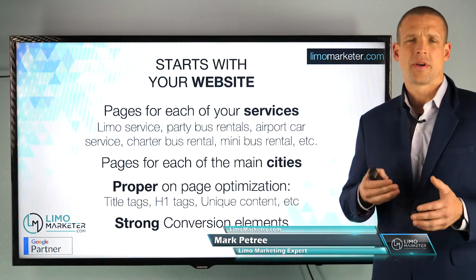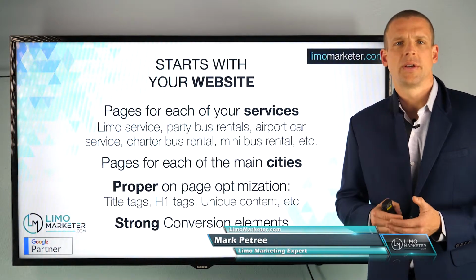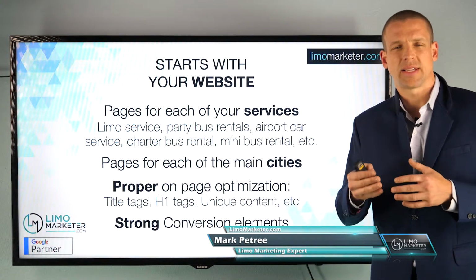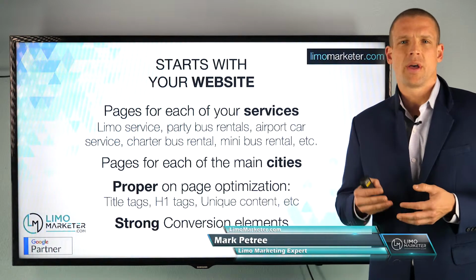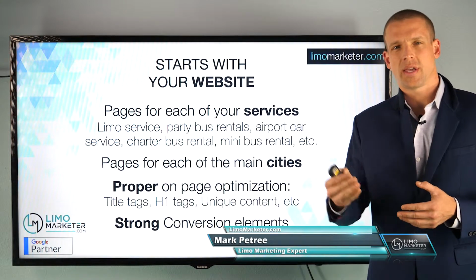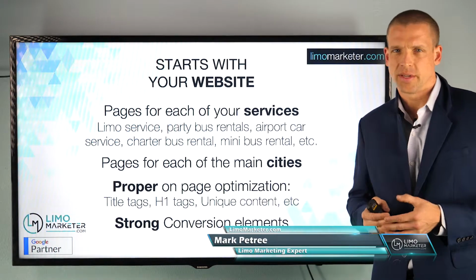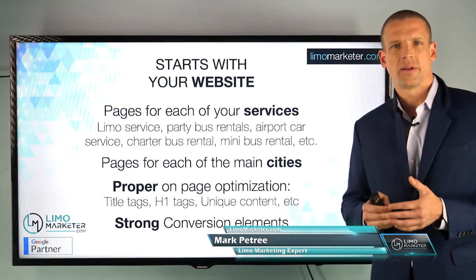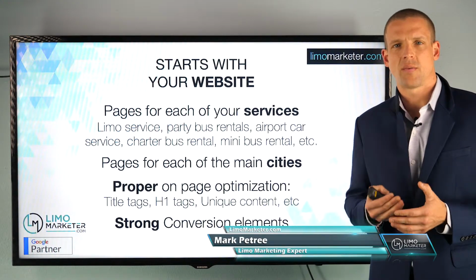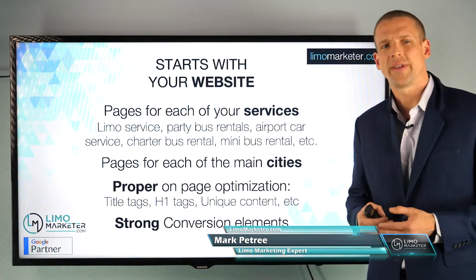Next, you need to have the proper on-page or on-site SEO. These things are like your title tags, your H1 tags. You need to have your pages interlinked together properly. You need to have strong content, lots of content that has the keywords within the content, but things have changed quite a bit in the past 10 years, and you don't want to be keyword stuffing anymore. Search engines have gotten a lot better at getting the meaning from the content without having to spam the keywords over and over again, and that can actually hurt you more than it helps you.